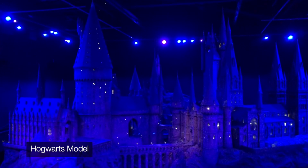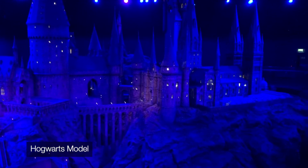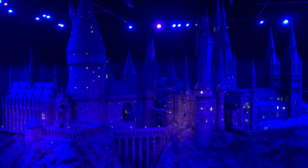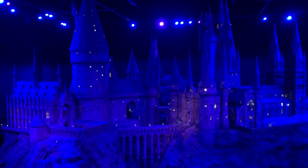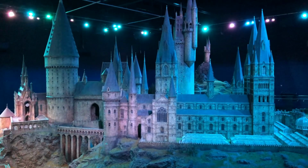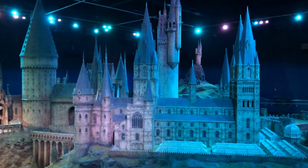And the very last bit of the tour is this giant Hogwarts model that they used for filming all the external scenes. It moves continuously between nighttime, as it is just now, and daytime, slowly over the space of maybe 5 minutes. If you visit in winter, it's also decorated in snow, and some snow falls down as well, because the other times I've come it has been winter. But it is an amazing model, and it's a nice end to the tour.